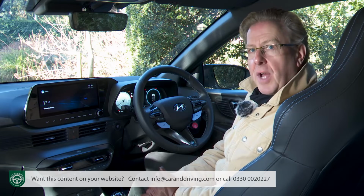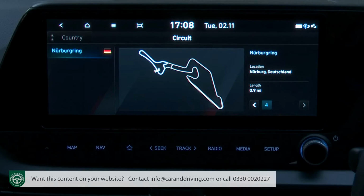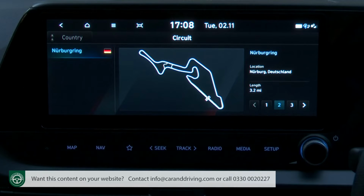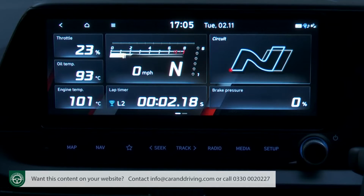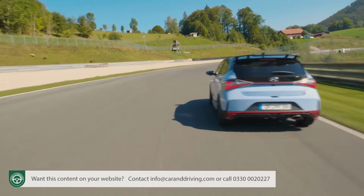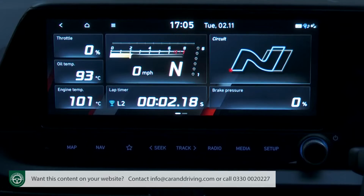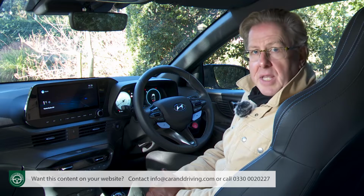Quite literally on the right of the screen, various circuits are displayed, all of the preloaded ones, appropriately given this car's primary development location, being various Nürburgring track layouts. This is the screen that you'd have open when driving the car hard, so there's everything a serious driver might need to know displayed at a glance. A digital speedo and rev counter bar in the centre above a lap timer with brake pressure readout to the right and a throttle readout and temperatures for engine and oil to the left.